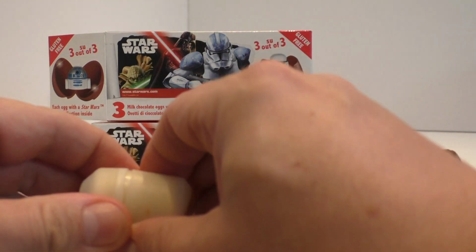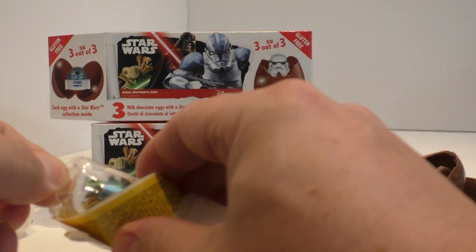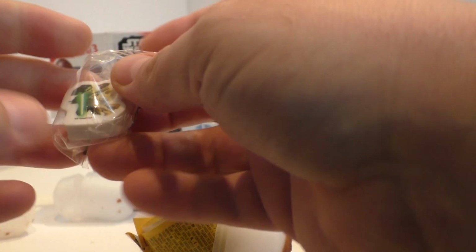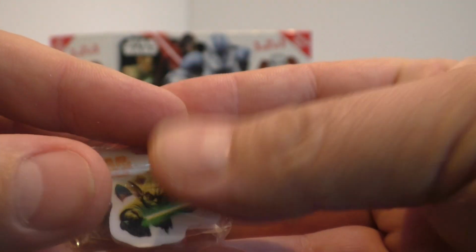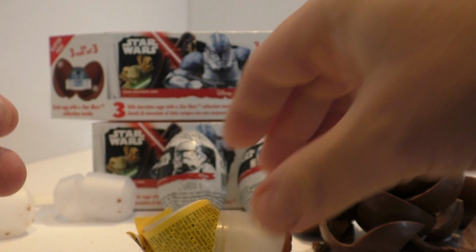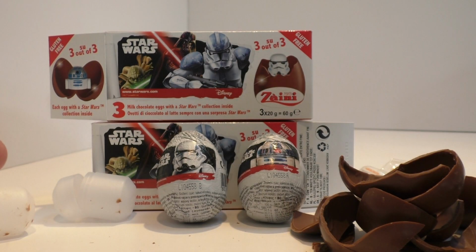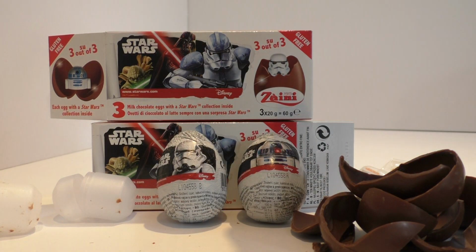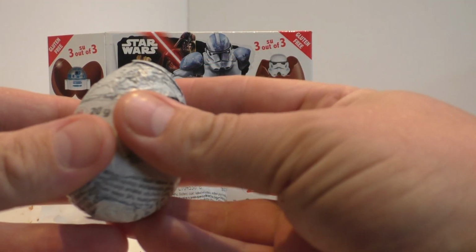Now I was thinking... Oops. Oh, Yoda. That's a pretty cool image. Nice fighting Yoda. Right, so far so good. No doubles. That's pretty cool, actually. Right, let's go for R2.